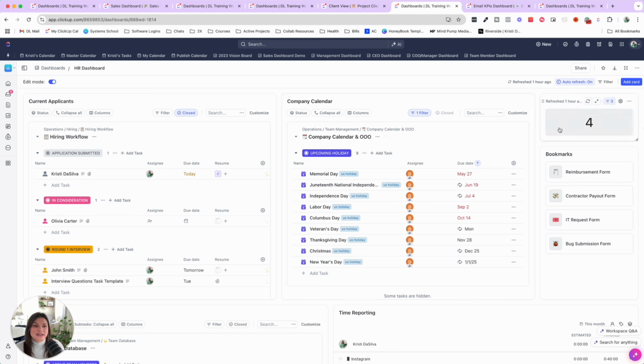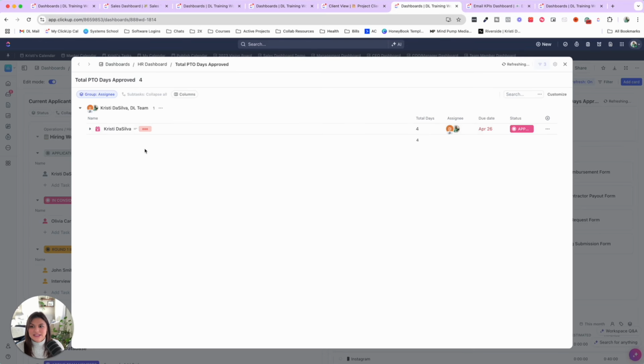Then you can see total PTO days approved. And if I click into this, you can see they're grouped by the person. So you can see how many people have taken their PTO and how many days they have used each for the year.